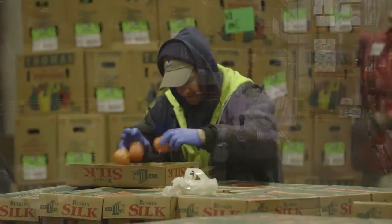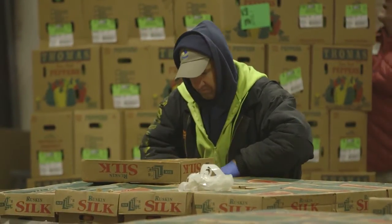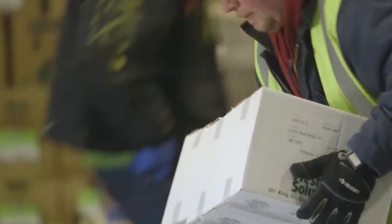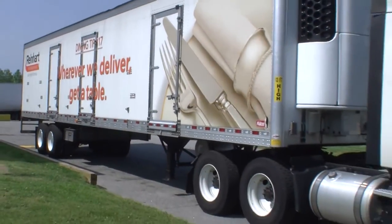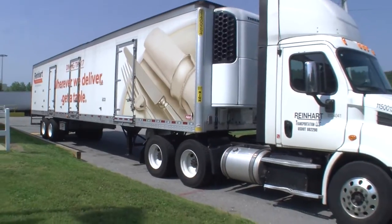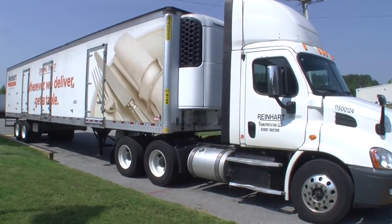We procure these products, as Jason said, all across the country. They're very particular as far as the quality of these products go. The specs are set for each one of these items to make sure that the customer gets what the customer expects to get out there. So we're real proud of our brands that we sell through the warehouse here. That's great. Now let's take a look at the trucks that deliver your product outside your facility.